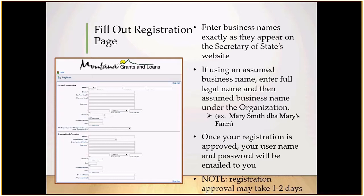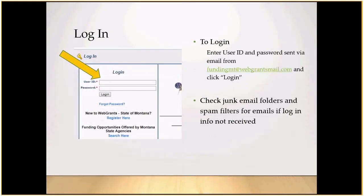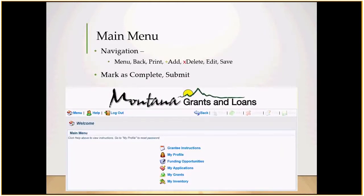And it looks like we have a duplicate slide here, so if you haven't registered otherwise, then to log in, put your user ID and password in. If you don't see a username or password, check your junk email folders or spam filters. Otherwise, you can email gta@mt.gov if you did not receive a username and password.